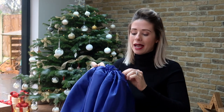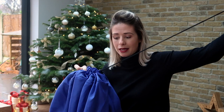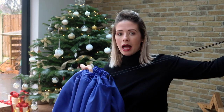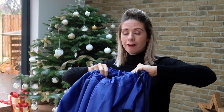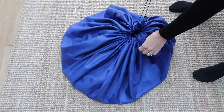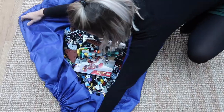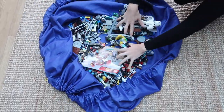So this Lego bag has a little drawstring top like this. When you want to open it up, you pull the drawstring toggle out, and then this bag flattens onto the floor really, really massively. Is that even a word? Really, really massively. It's huge. So it goes really big.